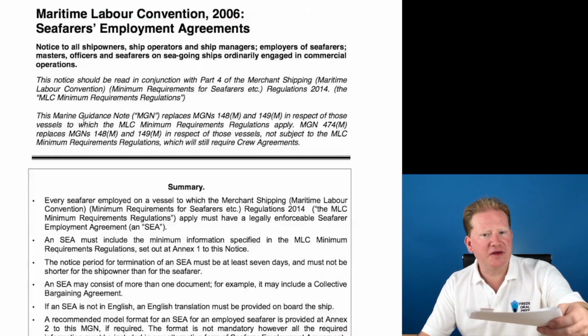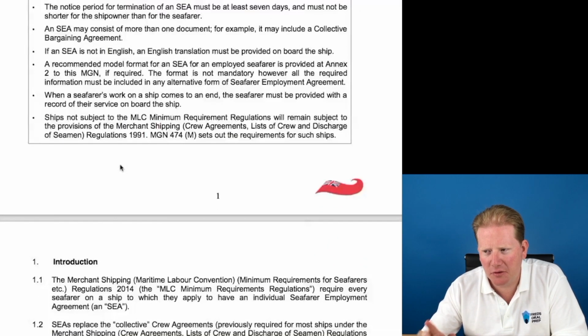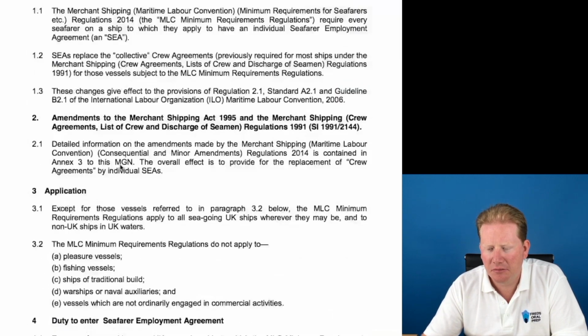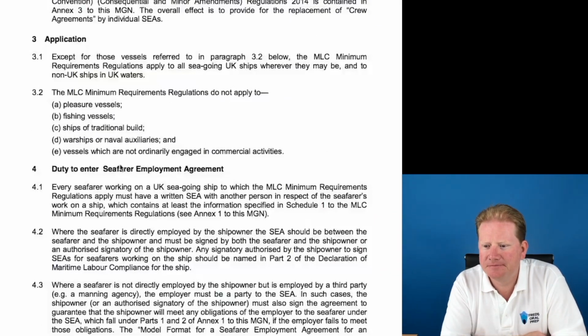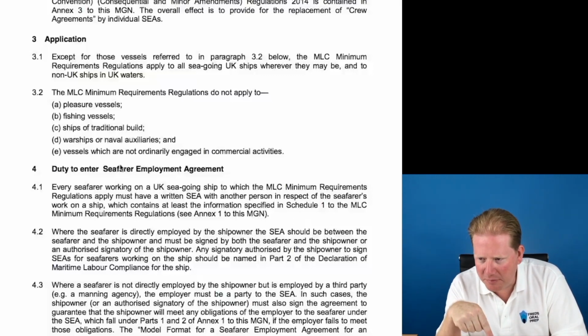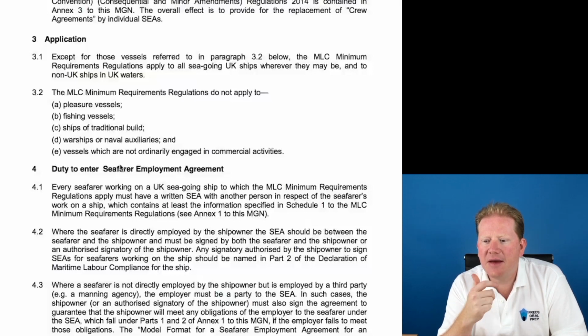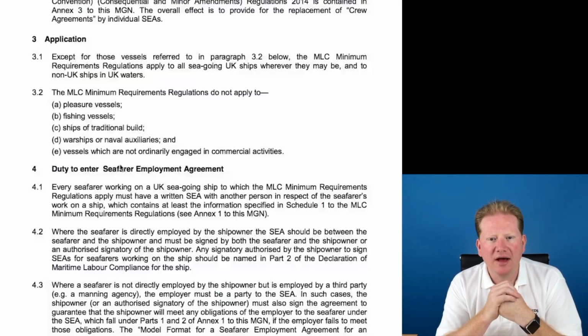I'm going to just sort of highlight the important bits from this. Application. I do expect you to have a little read of MGN 477 prior to your exam. But flashcard, or at least have a good idea of this bit. Application. Except for those vessels referred to in paragraph 3.2 below, the MLC minimum requirements apply to all seagoing UK ships wherever they may be, and to non-UK ships in UK waters. So any vessel which MLC applies to will have crew agreements.